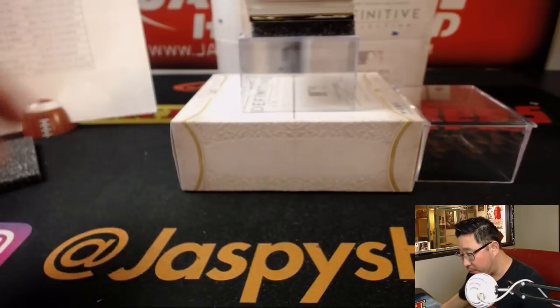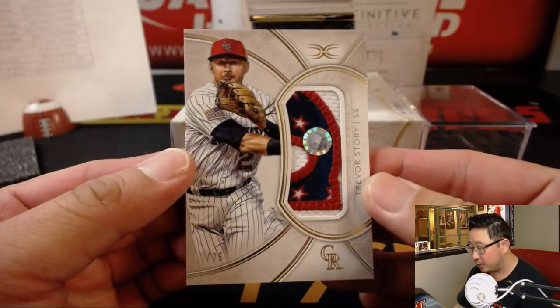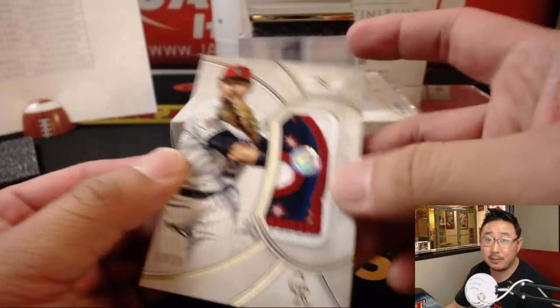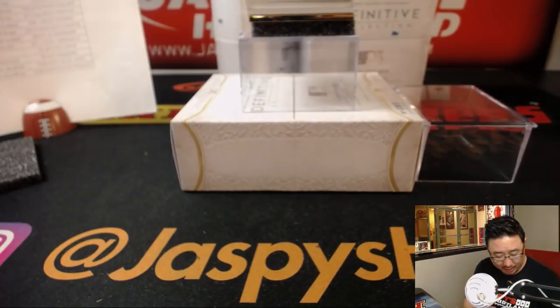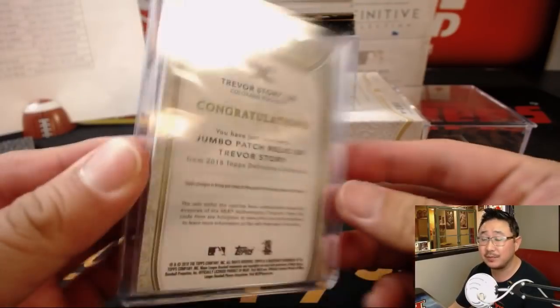All right, we're going to start off with a great patch. 8 out of 25, Trevor Story. You got the MLB.com/authentication sticker in there as well. It's part of the 4th of July uniform, if I'm not mistaken. That goes to Derek and the Rockies. Nice.